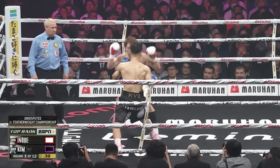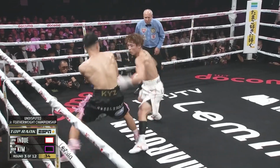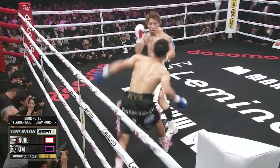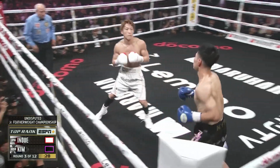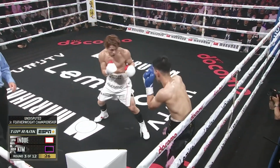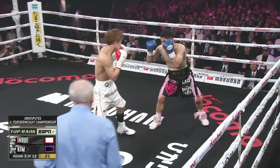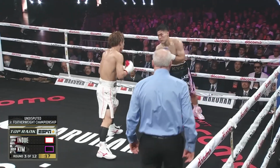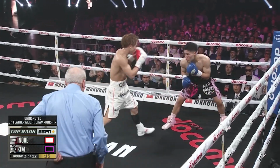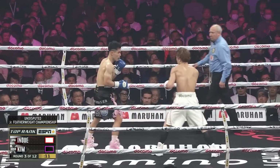Yeah, it looked like that patch just fell off the trunks of Kim. Knocked the patch off. Ooh, vicious body work. That's a stoppage. That's how you get it. Where Naoya Inoue can be very dangerous. You see him drop his hands now a little bit. Oh yeah. And those body shots are going to set up the head shots eventually. And look at the mouse under the left eye of Ye-Jun Kim.